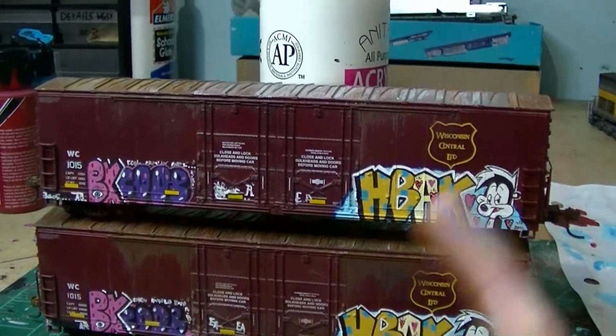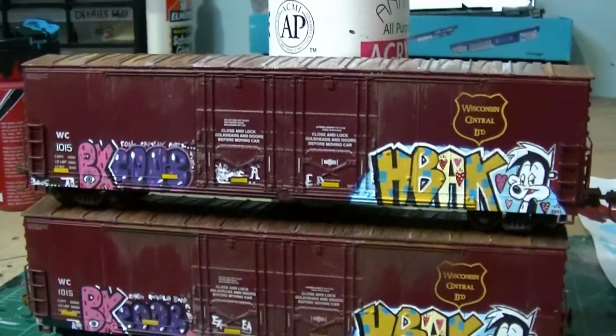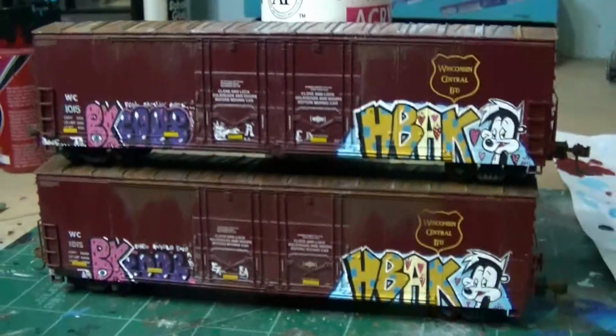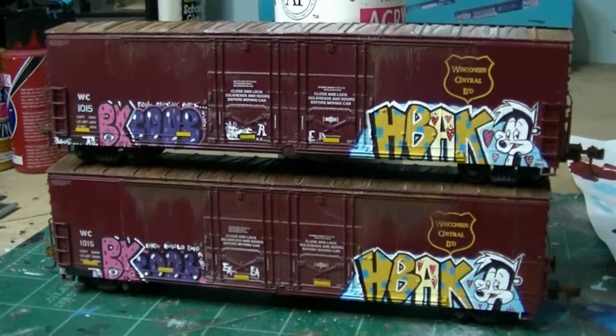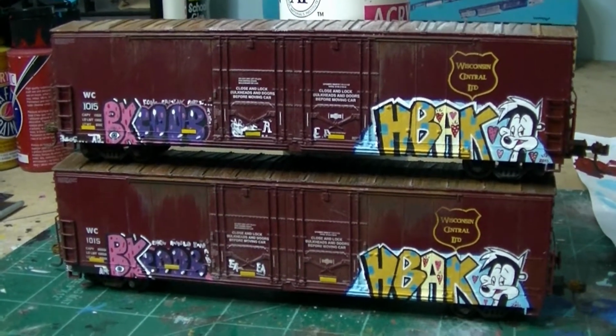I did all the weathering and everything, and it's pretty much done at this point. Now, why I have 2 of them, I'll explain. What ended up happening after I got done with the first car, I was really happy with it. I really liked it. It looked good. I was proud of it. I did all that work to it. The weathering looked great. The tags looked awesome.